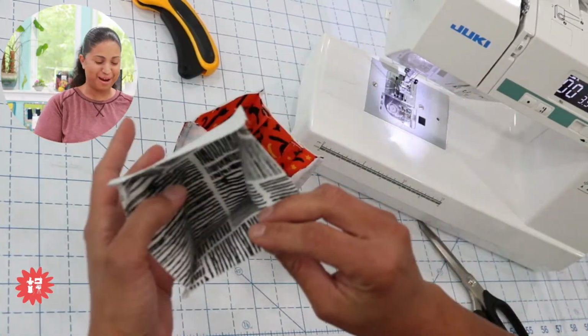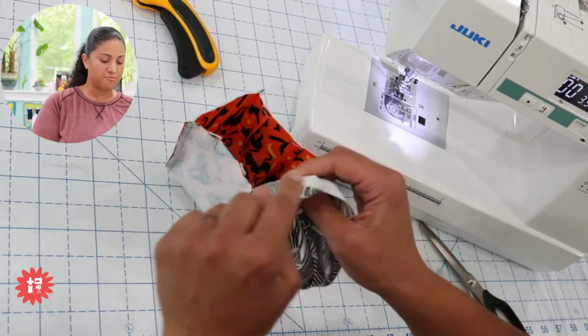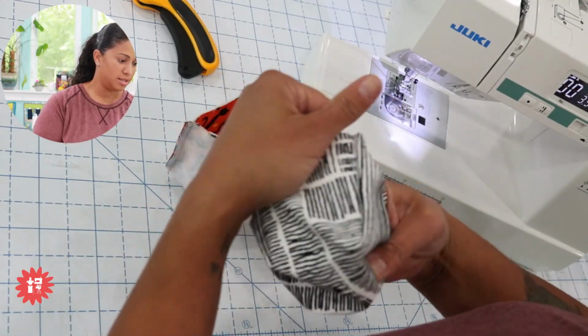So let's go ahead and grab this. We're going to flip this right side out. So see why it's important to have back stitch at the beginning of all these seams when we were sewing those corner edges together. Let's see.